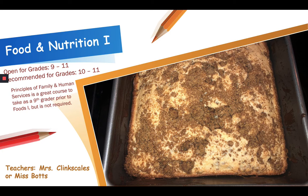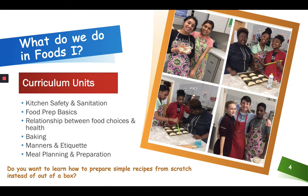Again, the teachers who teach Foods and Nutrition 1 are going to be myself and Mrs. Clinkscales. So you might be wondering, what do we do in Foods 1? The basic idea of Foods 1 is that it's like Cooking 101. It is Nutrition 101. It's the first step in learning how to make food for yourself and how to make healthier choices so that you can live a long, happy, healthy life.